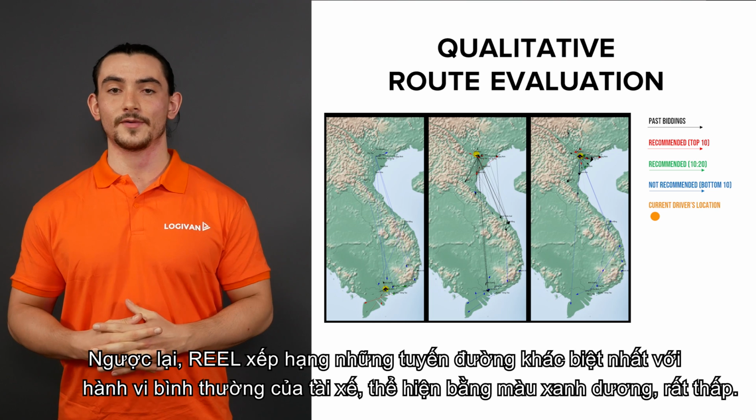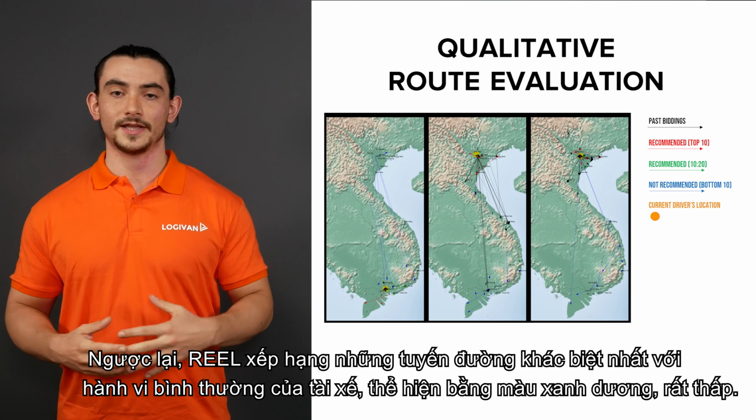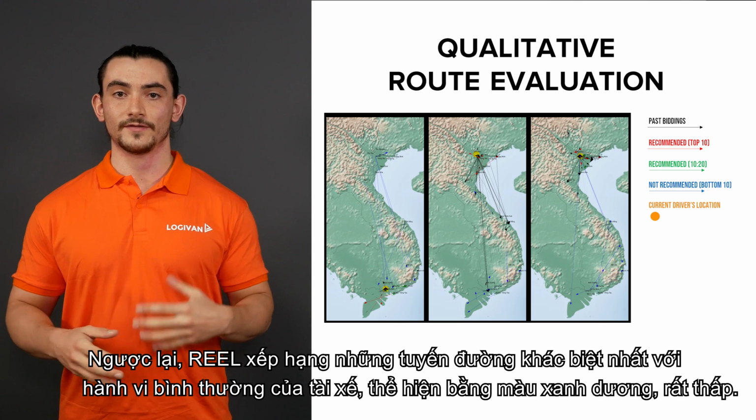Conversely, the routes that are represented in blue are the ones that REal did not recommend, and you can see that they are very far from the driver's usual area.